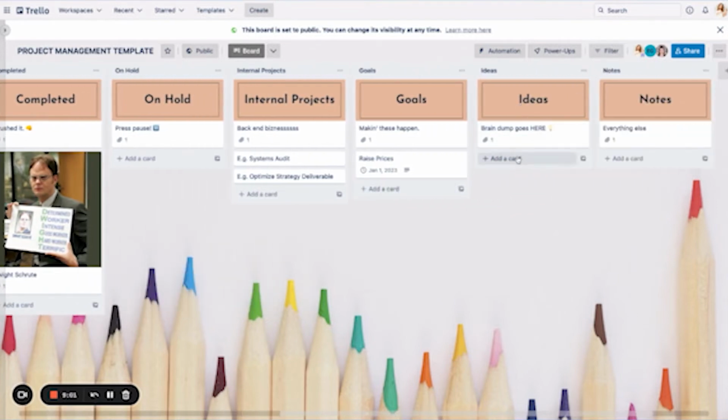Ideas. This is where, if you're a visionary like me and you have more ideas than you have hours in the day, and you definitely should not be executing all of them, if not even most of them, this idea brain dump is great because it goes here. It doesn't have to die, and you don't have to worry about doing it right now. And honestly, more often than not, we don't even come back to them, but that's okay. And then any notes that you have here, anything else.